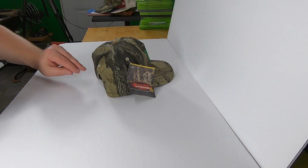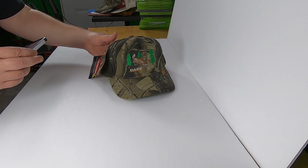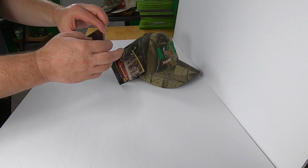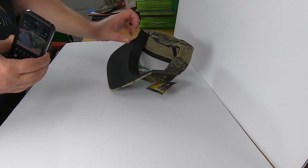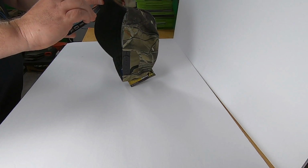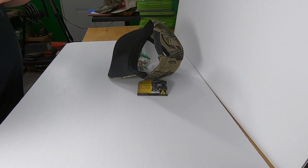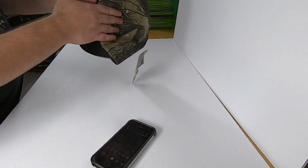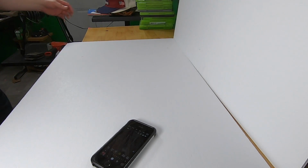This is a new hat. Brand new. Pop a photo. Let's get the tag. Getting some glare there. There we go, that's better. We'll get this shot inside. We'll get the underside. And get the hand shot in between. And then that one and this one are both photographed because they're the same hat. All right.